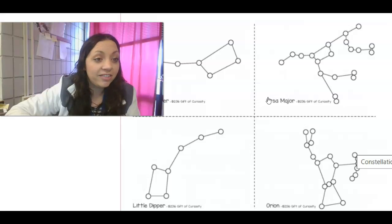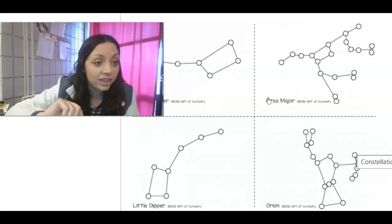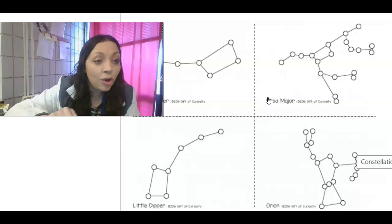So you can pick your favorite, and like I said, you can print it out and put it up on the wall, or you can draw your own, or you can draw the one that you like, or you can even just circle the one that you like. So in Seesaw, you can answer this many different ways, but you're going to tell me which one was your favorite constellation, or you can show me by how you made it and printed it off, okay?